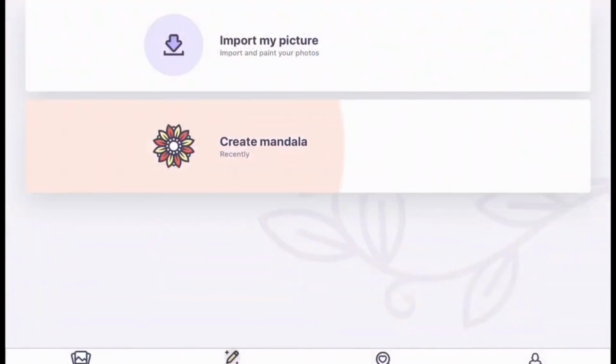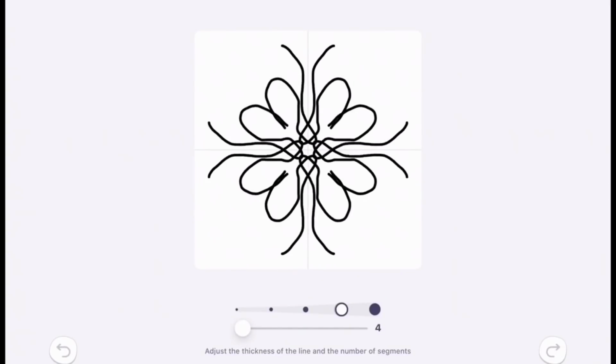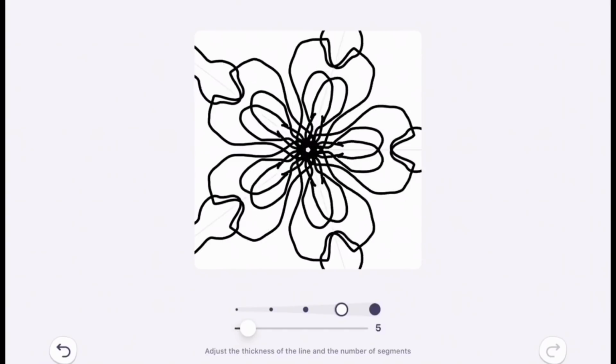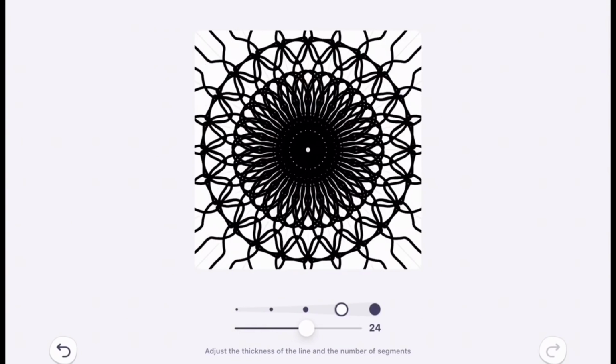You can also create these beautiful mandalas. They make it easier by using this. You can have 4 sides to up to 40 sides. You only have to do a little bit of it. And you can make your design as complicated or as simple as you want.